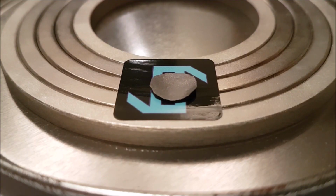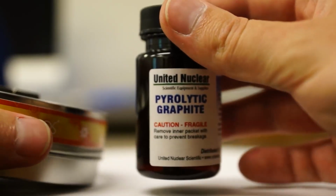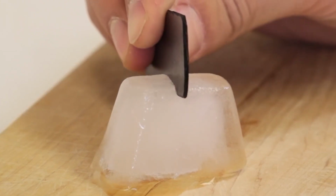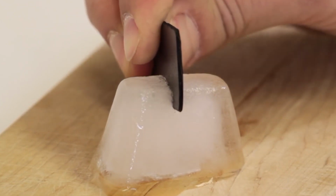There is another unusual feature of pyrolytic graphite. It is the best heat conductor of all. If you take the slice and try to cut a piece of ice with it, it'll work, simply because the ice under the influence of heat will quickly begin to melt and split into pieces.